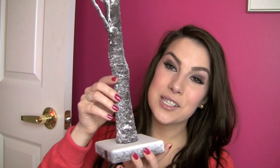Back to this little guy. I found this at Ross, and this is a little lighted, and it's on a timer too. I think it's like a 4-hour timer if you want to put it on that mode, so you turn it on, and then it'll continue to come on at that time every afternoon. It runs on 3 AA batteries, and look at the pretty little lights.